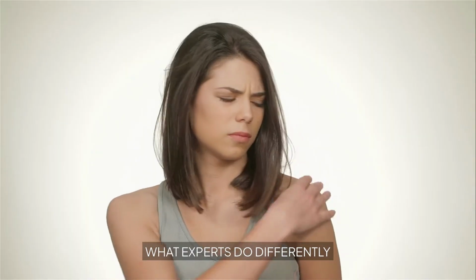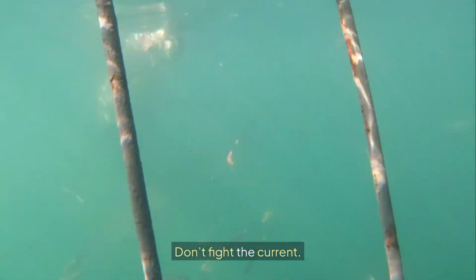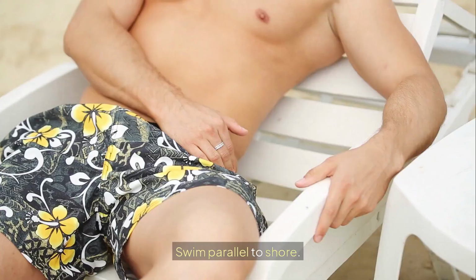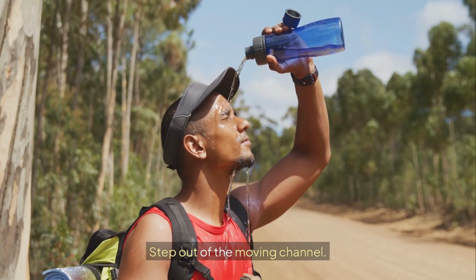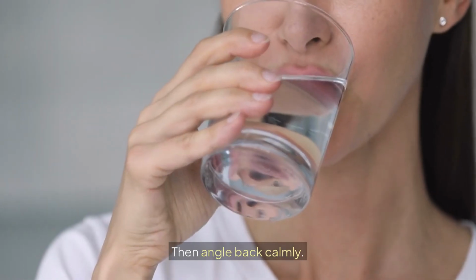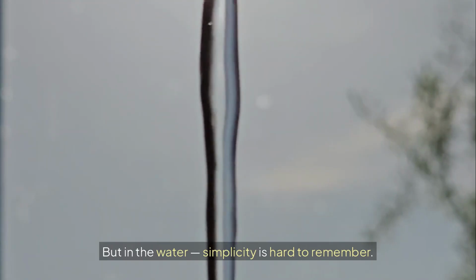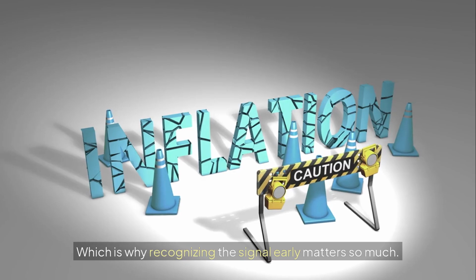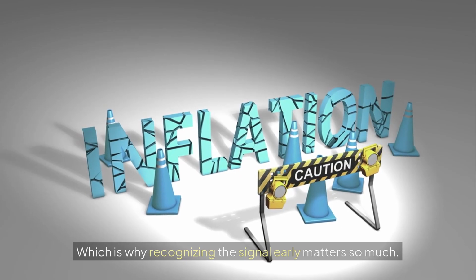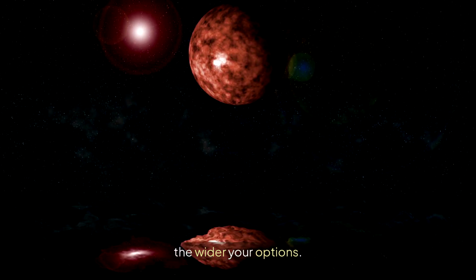What experts do differently. Lifeguards teach a counterintuitive rule: don't fight the current. Swim parallel to shore. Step out of the moving channel. Then angle back calmly. Simple. But in the water, simplicity is hard to remember. Which is why recognizing the signal early matters so much. The earlier you see it, the wider your options.